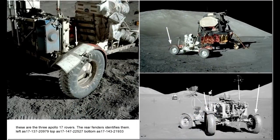These are the 3 Apollo 17 rovers. That's right, 3 different rovers in Apollo 17. Look closely at the right rear fender, which identifies the differences in each.